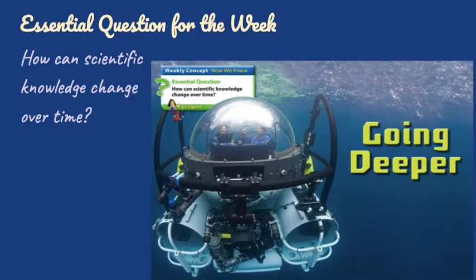So advances in technology have also made it possible to learn more about some of the most mysterious and challenging places on our planet and on some other planets now. The submersible here in this picture is a modern machine that is able to take pictures and record information underwater, and you can see that there's even people in there actually observing underwater as well. It's allowed scientists to learn more about the ocean than ever before.